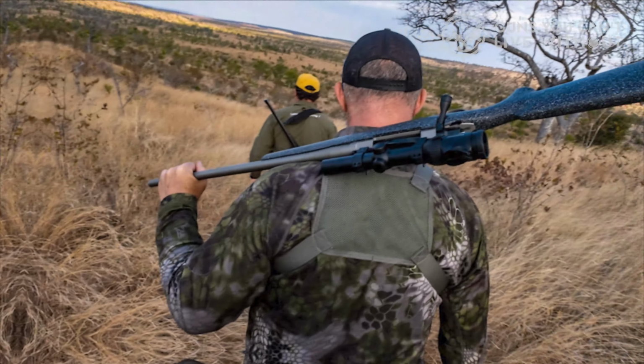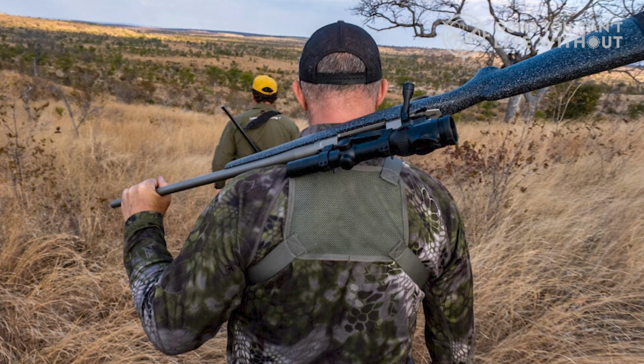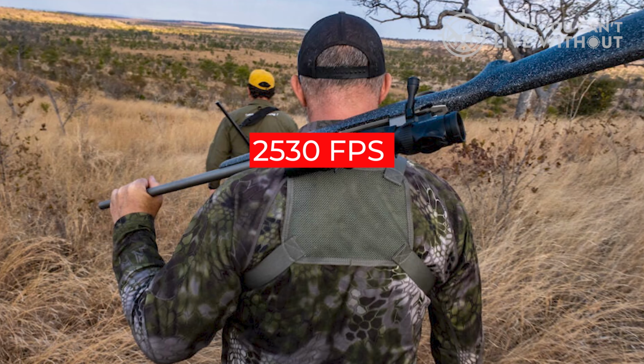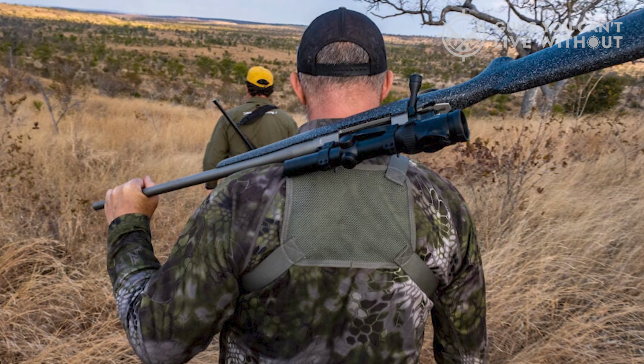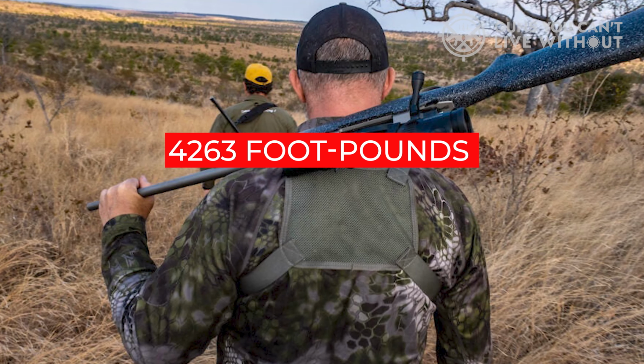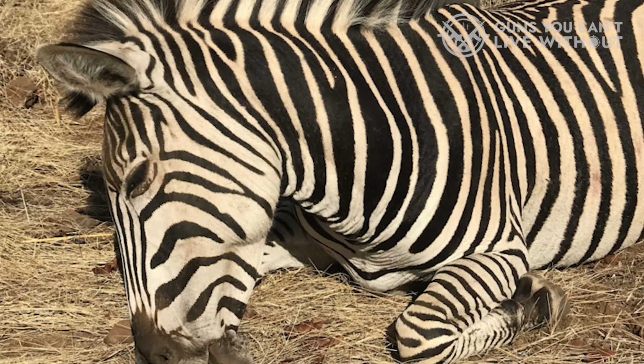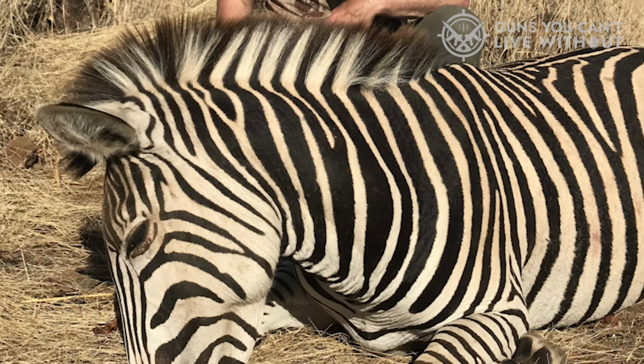375 H&H loads from Hornady's Dangerous Game Ammo line lob a 300-grain bonded bullet at 2,530 FPS with a whopping 4,263 foot-pounds of muzzle energy. These loads continue to hit like a freight train out beyond 200 yards.